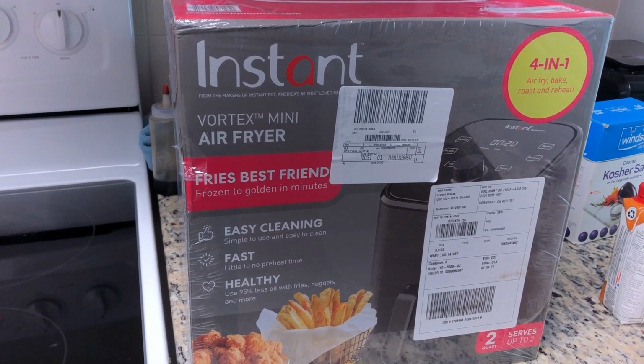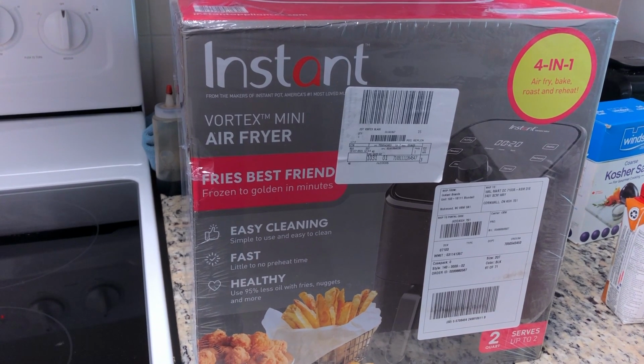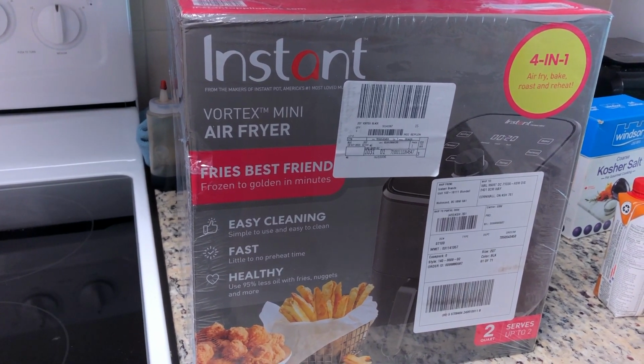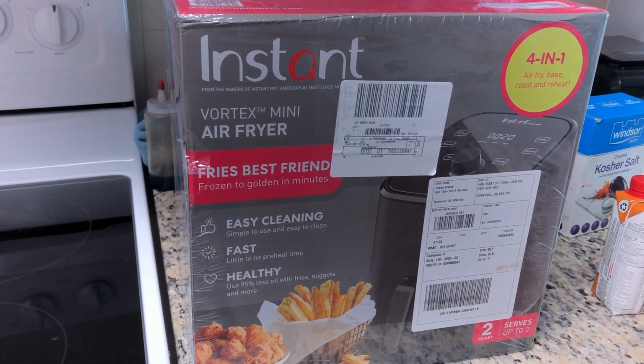I have not used an air fryer before, but I saw this one on sale at the store. It's a very tiny, like 1-person air fryer that fits on my counter, and I was excited to get to use it. I did use it for the first time in this day, and we will get to that a little bit later.